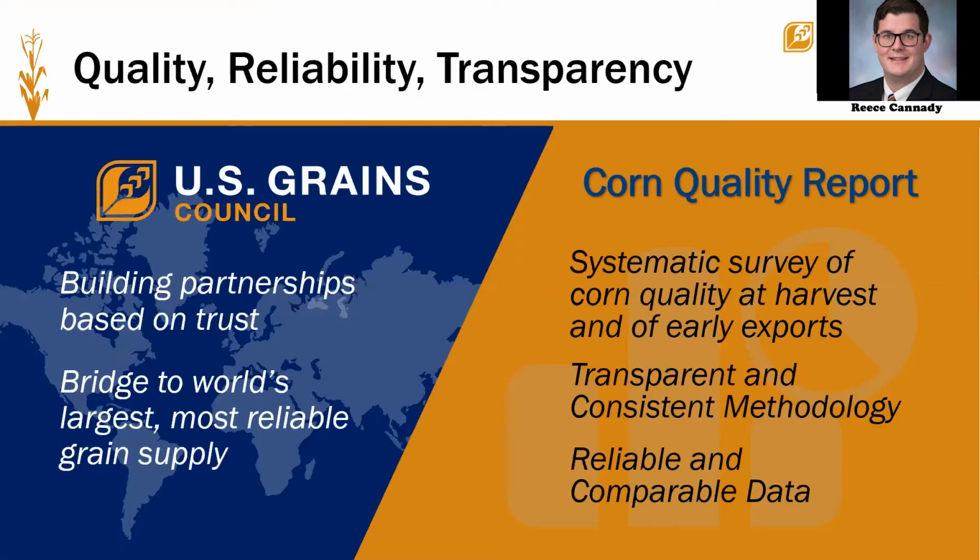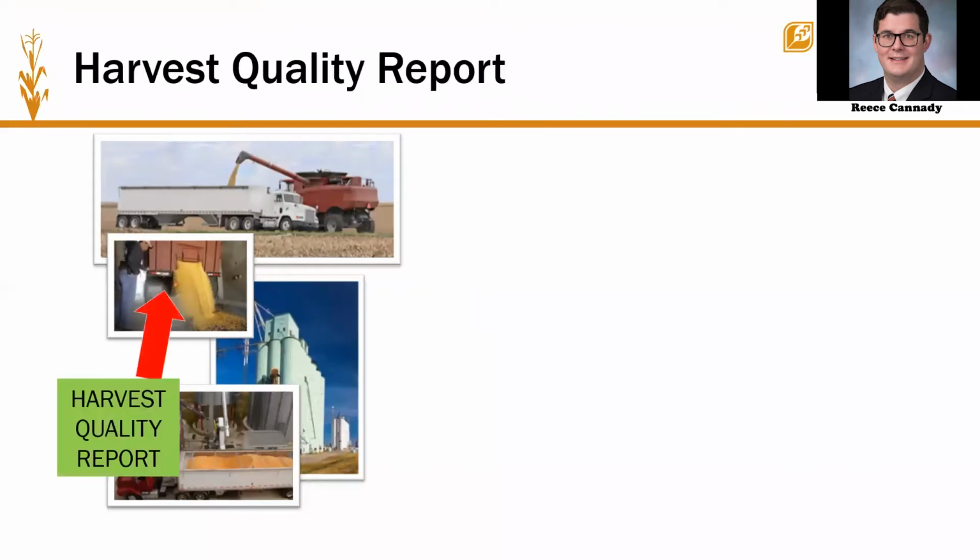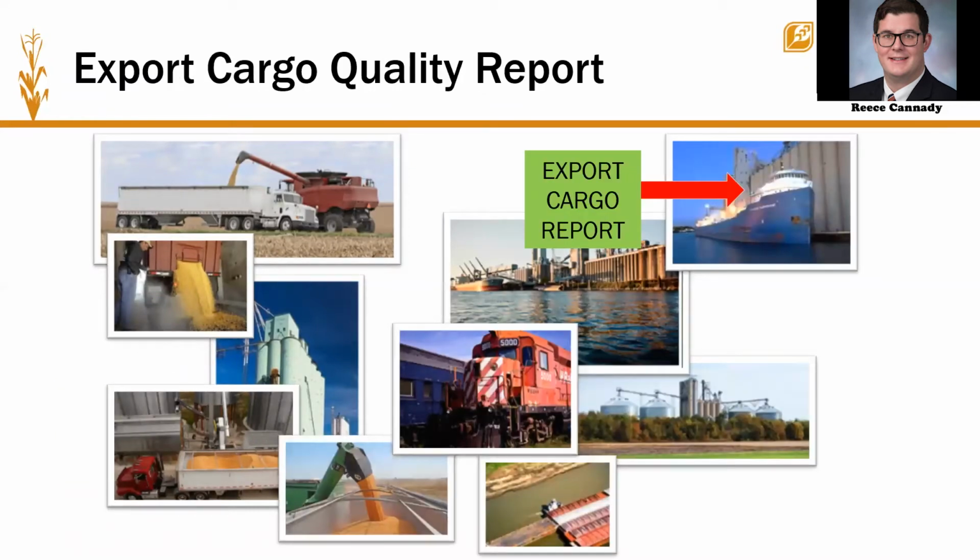We do a harvest quality report that comes out at harvest time, and we take grades at the first point of sale. And this here is the export cargo report, which comes out in April every year. In this report, we're taking grades at point of export. So we're looking at point of harvest, and then we're letting it go through the U.S. export system, and then get to the export cargo report.